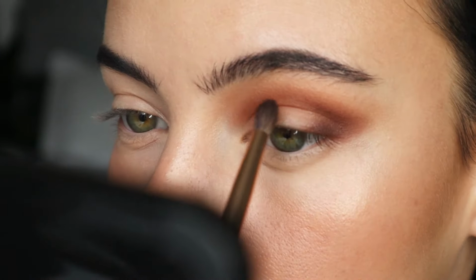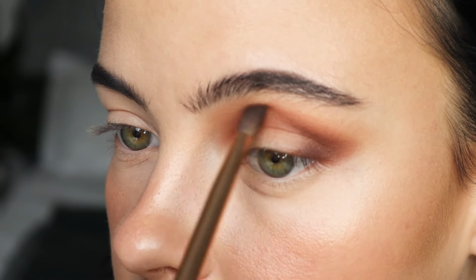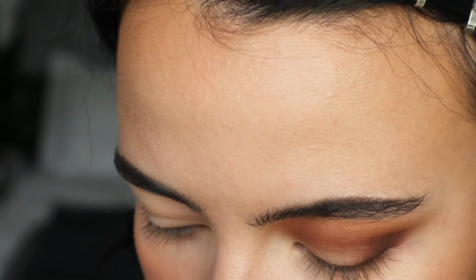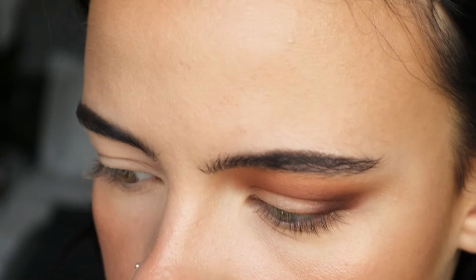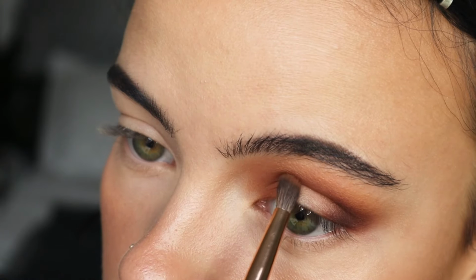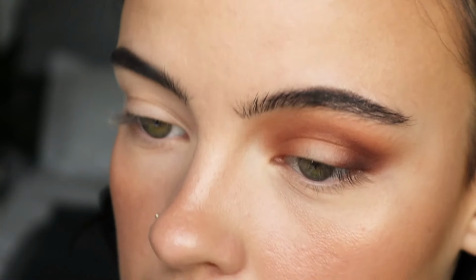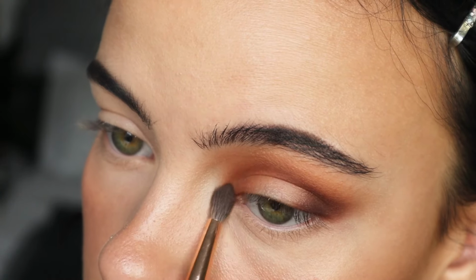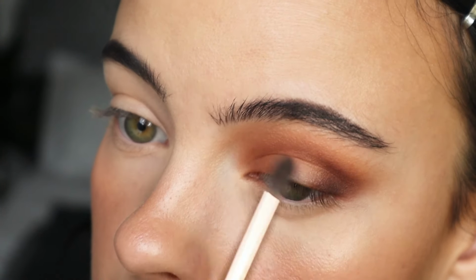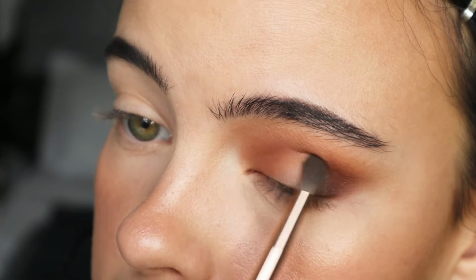And I'm just running this into the crease a little bit just to add some more definition. And I'm going to wipe off that brush on my makeup towel I have laid down. I'm going to take some Ginger with a touch of Credit, so I'm just dipping into both shades a little bit. And I'm going to put that into the inner corner, really diffusing it. I don't want it to be super blocky, so I'm just really making sure it's nicely smoothed out. It's okay if you get into this blank center here.